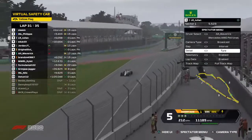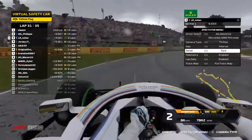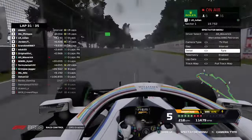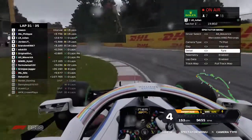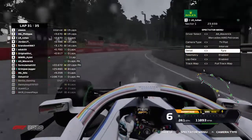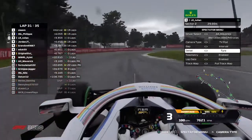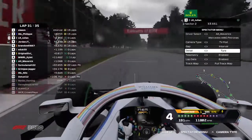Let's keep an eye on this gap. We gotta keep an eye on this gap now. It's not ready yet. You can still see the marbles on the track. That basically means that's not ready. He does have a pretty good mid-corner grip, but it's not ready. So Julian right now. It's not ready.